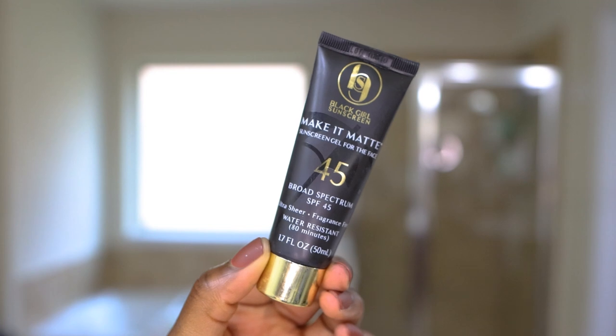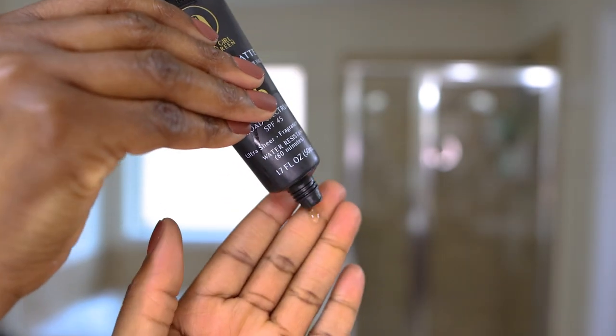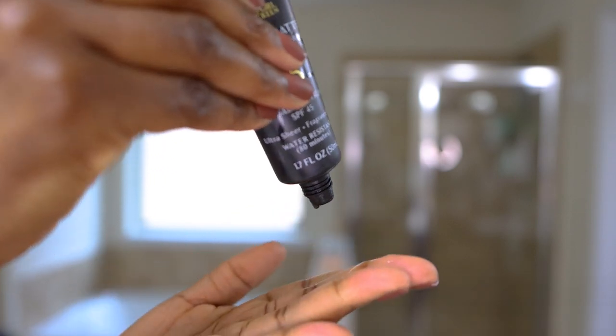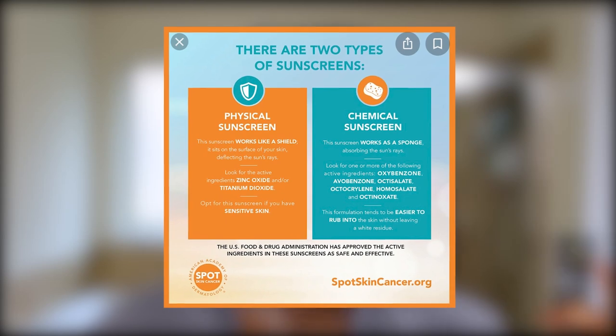This next step should mattify everything down in a way. This is the Black Girl Sunscreen Make It Matte Sunscreen Gel for the face. It's got broad spectrum SPF 45. It's ultra sheer, fragrance free, and water resistant for 80 minutes. So this is a chemical sunscreen.